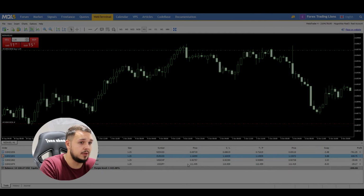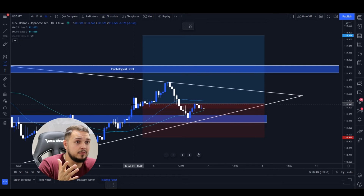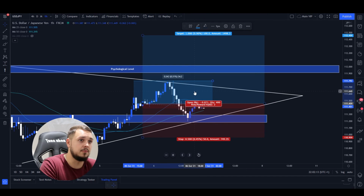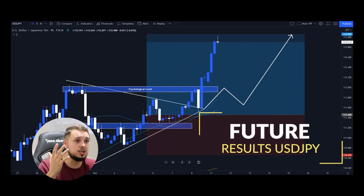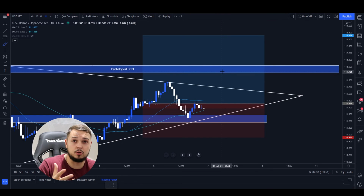We also placed USD Japanese yen trade, which is currently minus $30, but it definitely was in profit, but I just did not close the trade. As you can see, it was 34 pips in profit. Now it pulled back, but I believe if I keep this trade running, it will eventually reach this area zone or our psychological level, which is where would be the most logical price level to close off our trade.